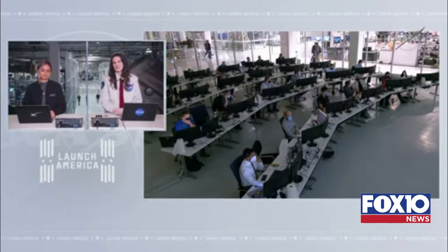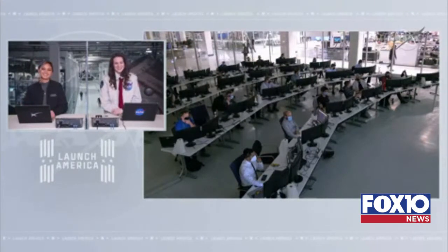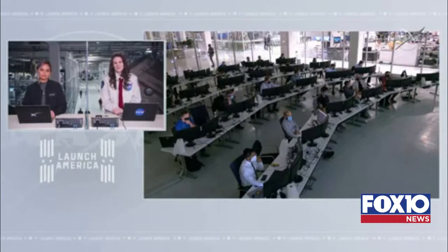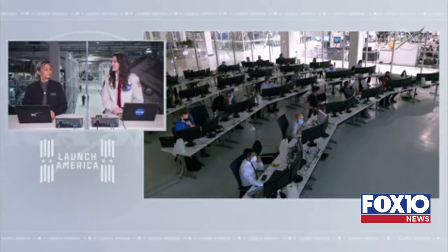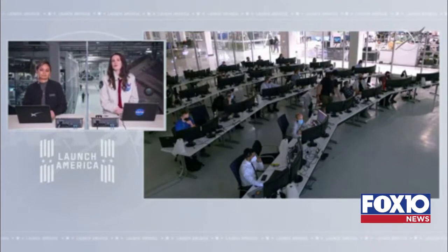Yeah, those leak checks, ever important when we are talking about the vacuum of space. So those will occur during the time that Crew Dragon is docked. The crew will also get an opportunity to doff or take off their suits, get into those more comfortable clothes again before they float into their new home for the next 6 months.